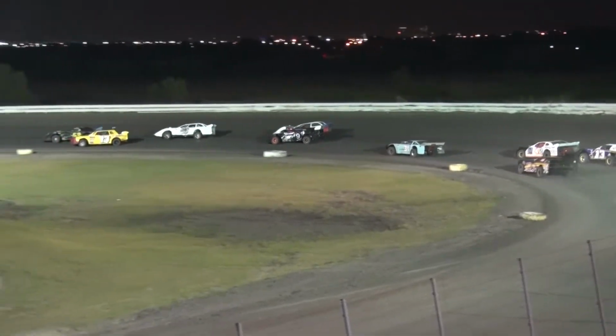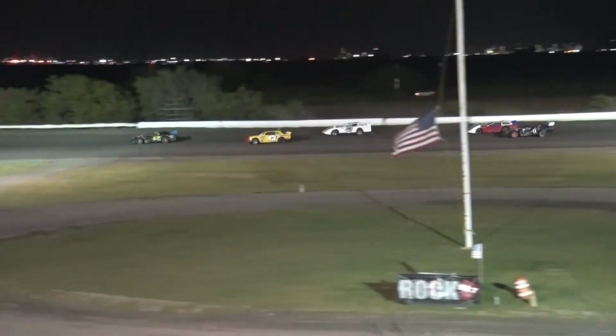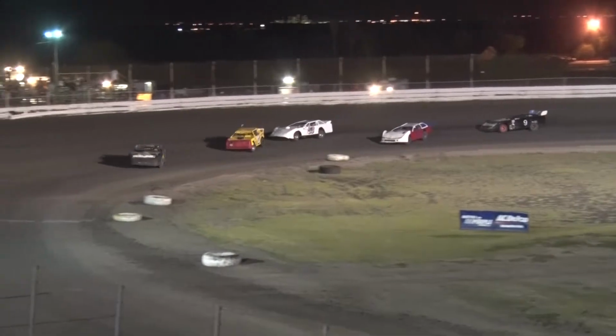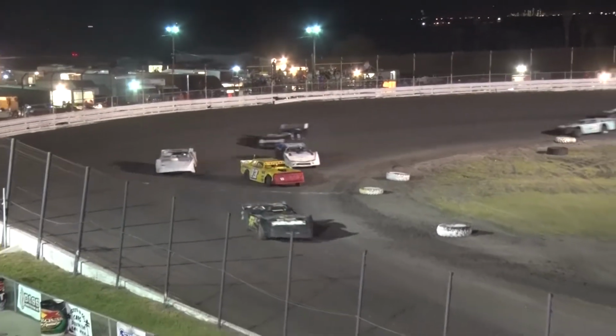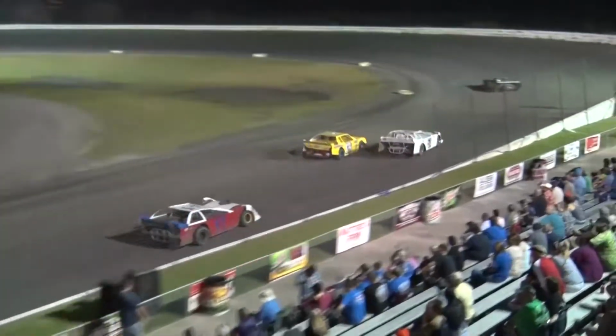Bill Stevens and Jason Kelly side by side. Kelly with a great run off of turn number two, going to take the lead off the second corner. Bill Stevens in second spot. Matt Fox is third. Adrian Awalt fourth. Pete Arce rounds out the top five. We're still two deep, two rows wide. And Dakota Farquhar.